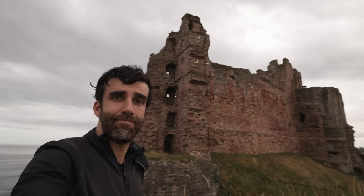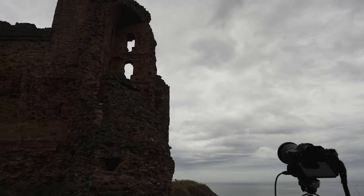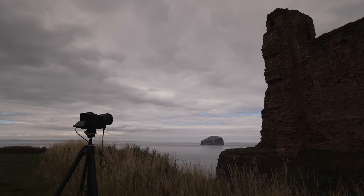But why limit yourself to some random rocks when you can use a whole castle? That's why I went to Tantallon Castle, not so much for the structure itself, but to play with its shapes and the island in the same image. And that one turned out to be my favorite of Bass Rock.